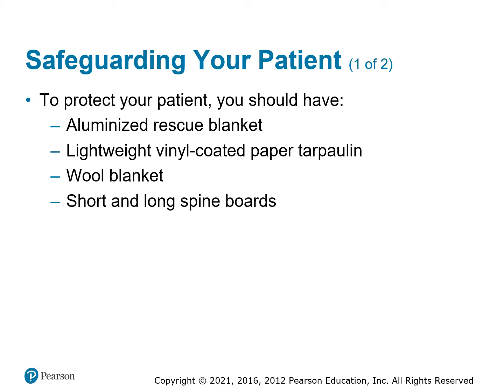So there are a number of different things you can do. It's whatever your creativity and whatever resources you have allows. But there's such things as aluminized rescue blankets. There's the vinyl coated paper tarpaulins. There's wool blankets. You can use short spine boards and perhaps even long spine boards to kind of build a wall to protect your patient.